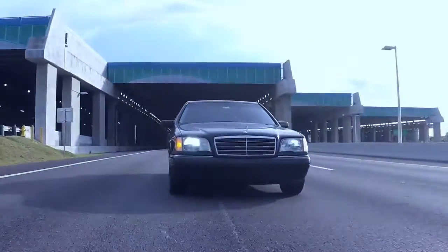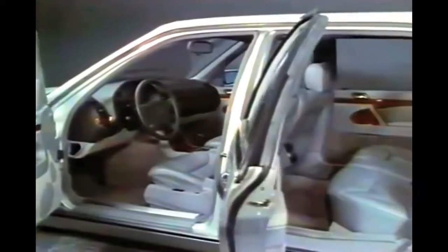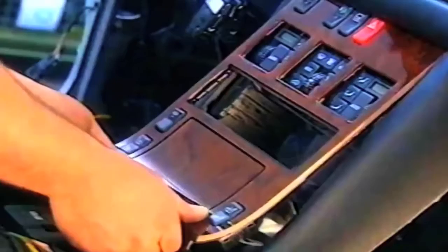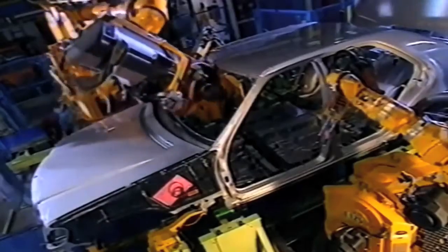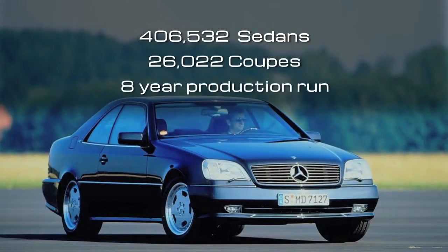The W140 made its public debut at the Geneva Motor Show in March 1991. It cost Mercedes-Benz almost $1 billion in research and development. A large amount of innovation was built into it. The W140 was also the first production car that had double glazed glass for the windows and power-assisted closing for the doors. Everything in the car felt good to the touch and also felt like it could last forever. At the end of its production run in September 1998, Mercedes-Benz built a total of 406,532 W140 sedans and 26,022 coupes in the 8-year production run.